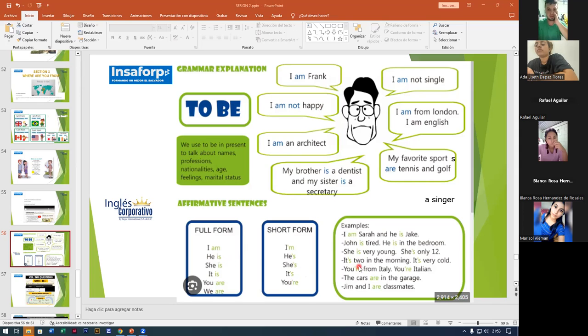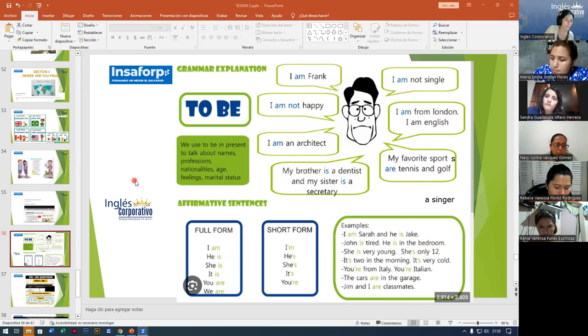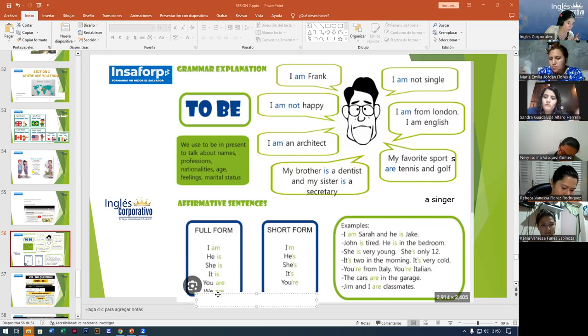So that's the contraction. And we have some examples. We are going to read them. And start reading them. Miss. Yes, tell me. ¿Por qué no aparece ellos? They. Oh, yes, this is not included here. Esta está incompleta. But it's correct, you need to use they. So you can use here they. Thank you. You use they.